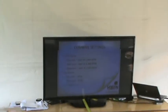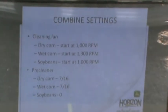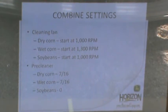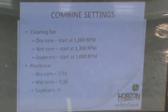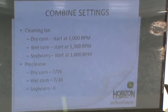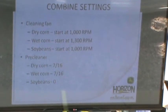Here's some combine settings. These are pretty much right out of the book. This is where they want you to start off with. For dry corn, we want your cleaning fan speed usually around 1,000 RPM, wet corn 1,300, and for soybeans you want to be at about 1,000.